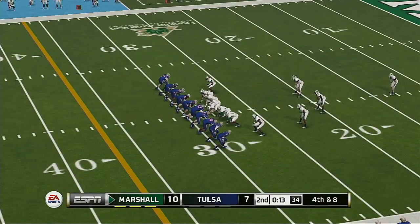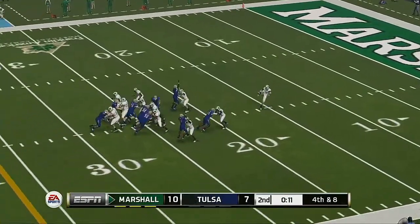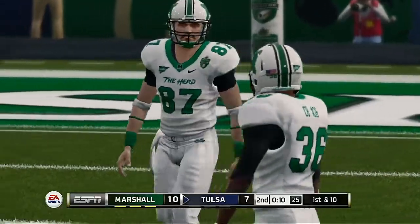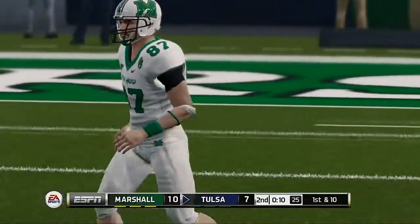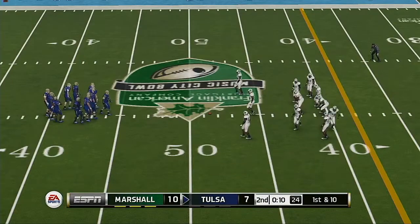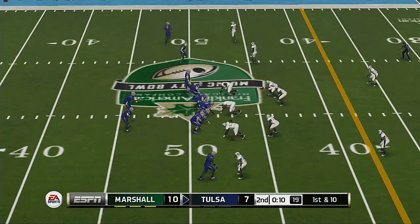Before you start to blame the offensive line, really give this defense some credit. They just did a great job. They did a great job on their last drive, moving the ball down the field for a touchdown. Let's see if they can duplicate that on this drive.